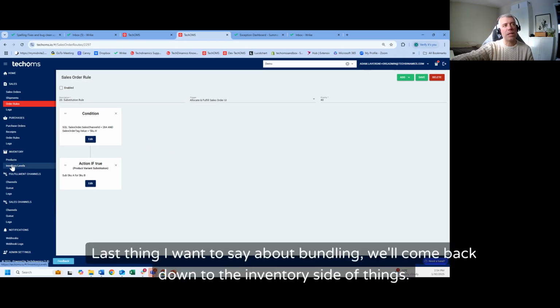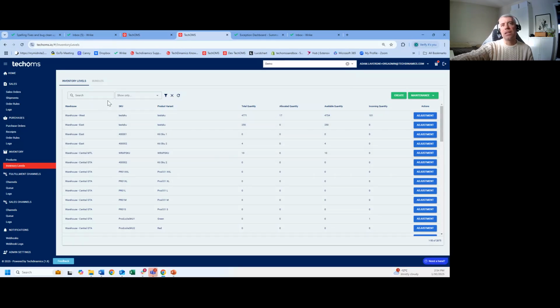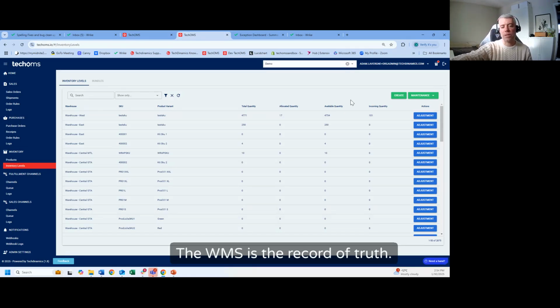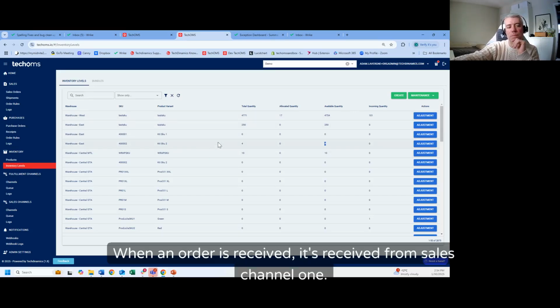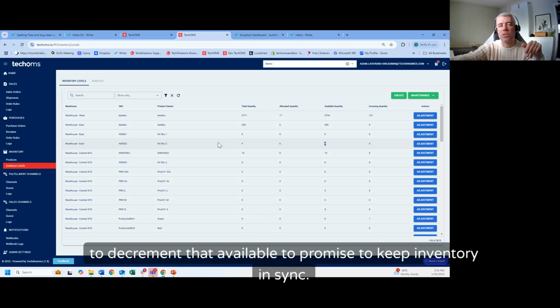Last thing I want to say about bundling, we'll come back down to the inventory side of things. Again, as I mentioned, techOMS takes a snapshot of the WMS inventory. The WMS is the record of truth. techOMS updates on a nightly basis and then passes real-time adjustments to the shopping cart. When an order is received, so we've got 4 units here, it's received from sales channel 1. techOMS will then send an inventory adjustment to sales channel 2, sales channel 3, sales channel 4 to decrement that available to promise to keep inventory in sync.